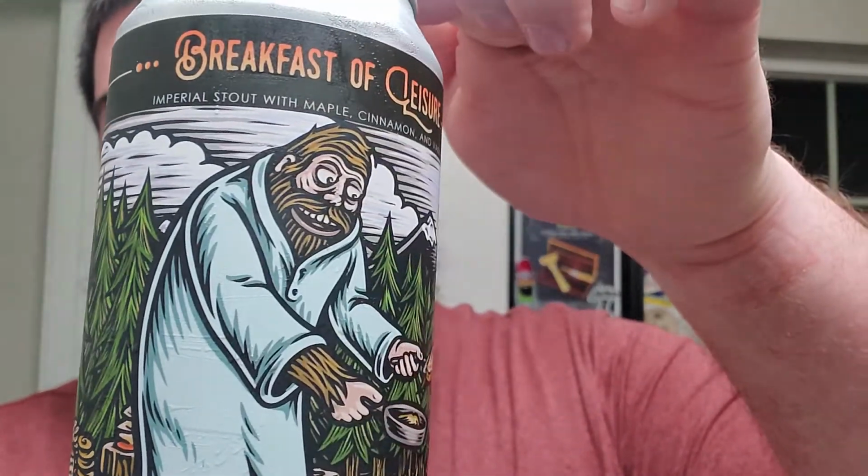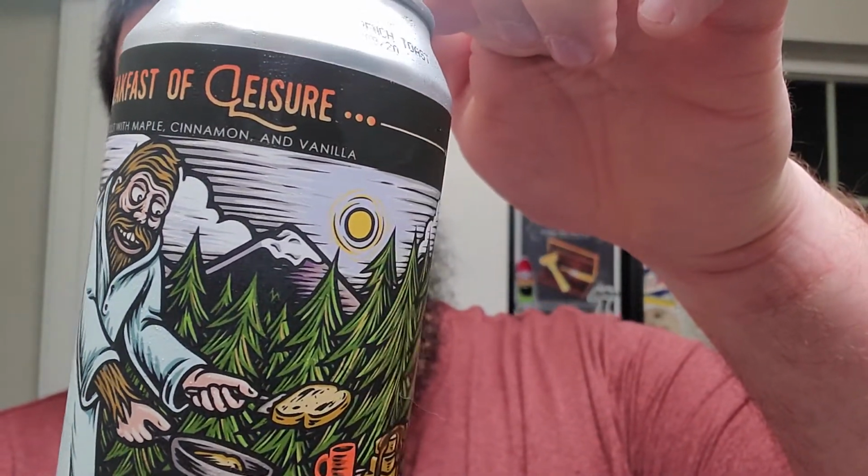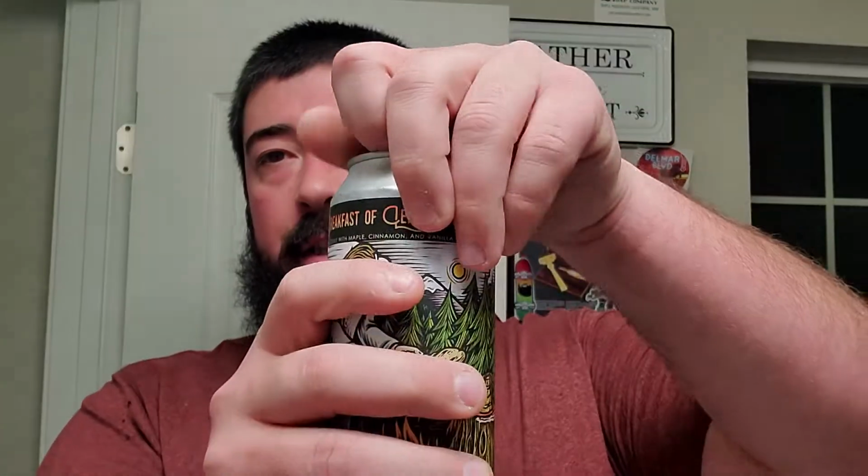All right, we're back. We got some Great Notion Breakfast of Leisure. This is an Imperial Stout with maple, cinnamon, and vanilla. And this one has been sitting around since January 9th. So it's got almost a year under its belt, about 10 months.